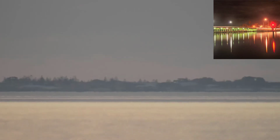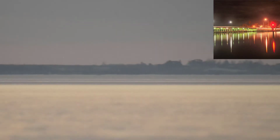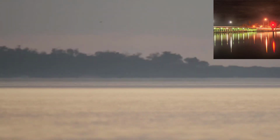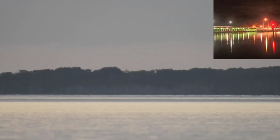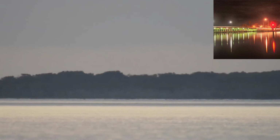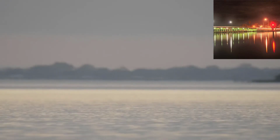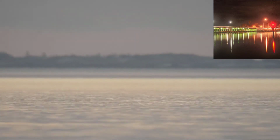Please forgive the footage not being perfect. I had the tripod in the water to get it as low as possible. It was 43 centimetres above the water. Tripod legs were sinking into the sand, so it was quite difficult to keep it smooth. I'll work on that for next time.